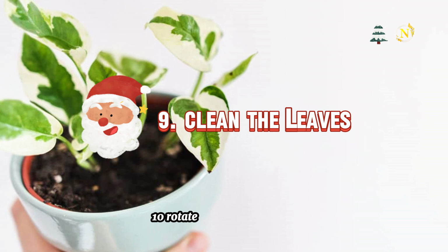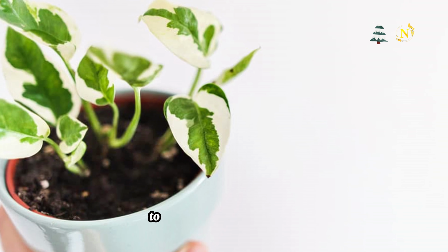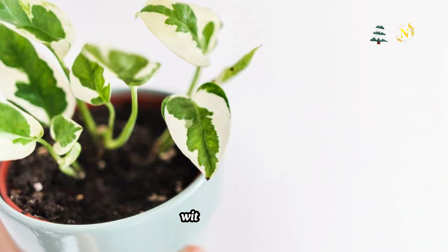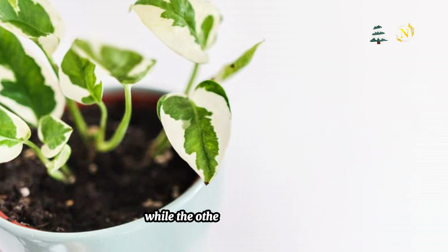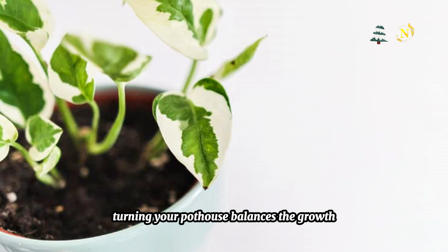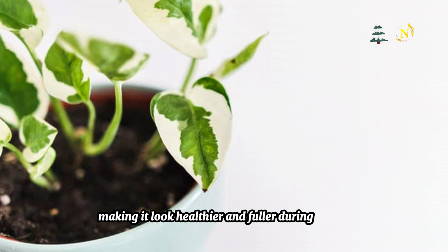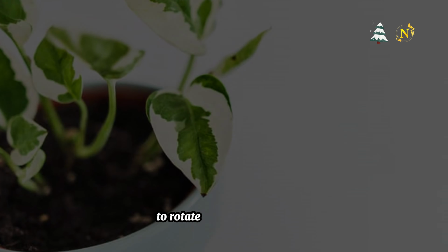10. Rotate the plant regularly. Rotate your pothos every couple of weeks to ensure even light exposure. Without rotation, one side of the plant may grow unevenly while the other remains sparse. Turning your pothos balances the growth, making it look healthier and fuller during winter. Mark a date on your calendar to remind yourself to rotate the pot regularly.